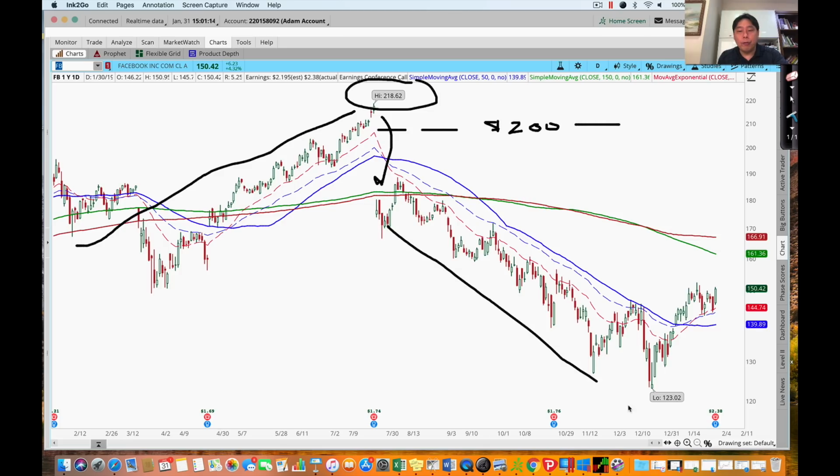During this entire period over here, as you can see, Facebook was cheap, but cheap keeps getting cheaper, low keeps getting lower. And that's why you never buy on a downtrend, because you never know how long the downtrend is going to last. In the short term, the market is irrational. The market is purely emotional. So no matter how good the company is, no matter how cheap it is, do not buy on a downtrend. Always wait for some kind of a reversal pattern. So Facebook was at 190, cheap, but went all the way to 120. Cheap became a lot cheaper.